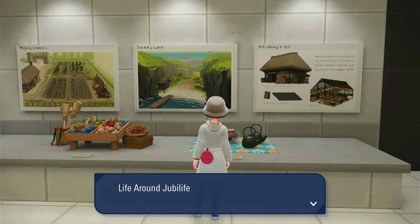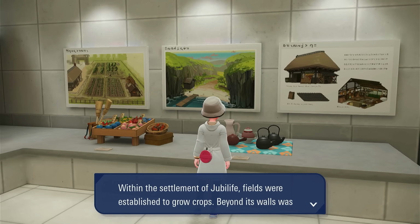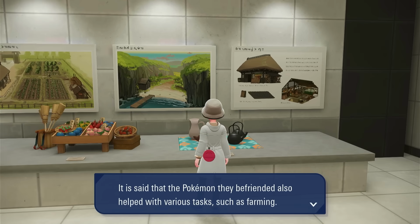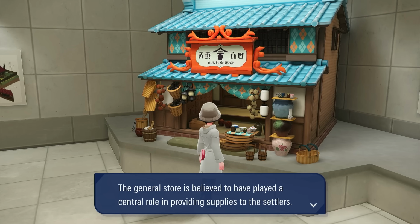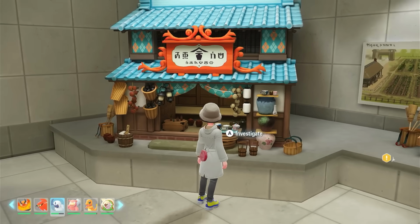Then we get to see some small details about Jubilee Village itself. We can see some of the items that were sold, some of the stuff around, just day-to-day life. Even the actual beach where we end up in the beginning of the game is also right here on the wall. Again, just cool little details. Then there's also a reproduction of the general store from the game, which of course you guys remember where you went to buy items. That's also right here, which is, again, really cool.